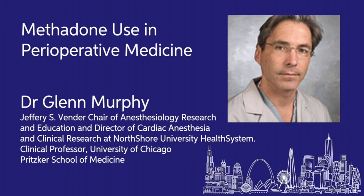Now, for procedures associated with higher levels of postoperative pain, such as major spine surgery, open abdominal or thoracic cases, I'll typically give a dose of 20 milligrams at induction of anesthesia. This typically will be effective in providing long-lasting analgesia. It does not appear to increase the risk of respiratory depression. Now, in patients who are older or may have limited physiologic reserve, I'll oftentimes give a smaller dose, 10 to 15 milligrams, due to the potential limitations in physiologic reserve.